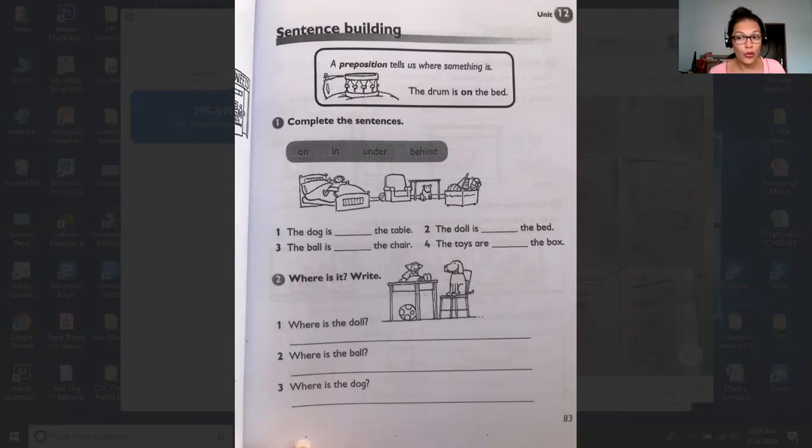Now we are talking about prepositions. Prepositions tell us where things are, where they are placed next to. Are they under or are they on top? Are they behind or are they in front? Where things are. So number one, in the gray box, it says on, in, under, and behind.